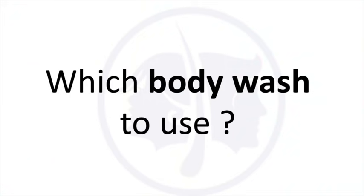Next is what body wash to use if you have dry skin. It is best to use a glycerin based soap if you have dry skin. Even if you go for shower gel, make sure it is very mild. After using shower gel a few times and the bottle is slightly empty, you can just fill it up with water, shake it up, let it lather in the bottle itself and then use a very small amount every time you take a bath. If you have dry skin, you need not use soap or body wash every day.